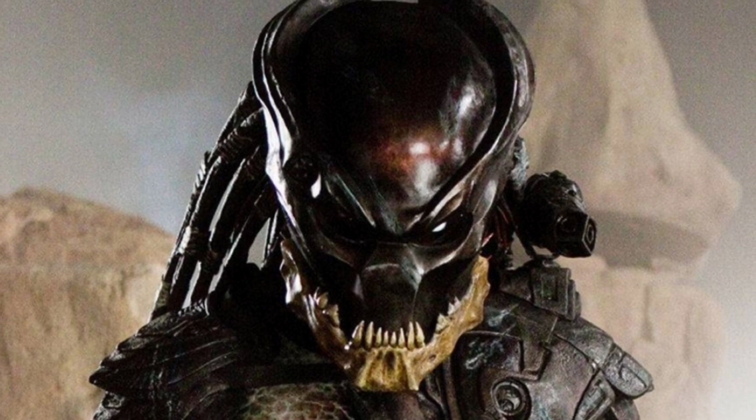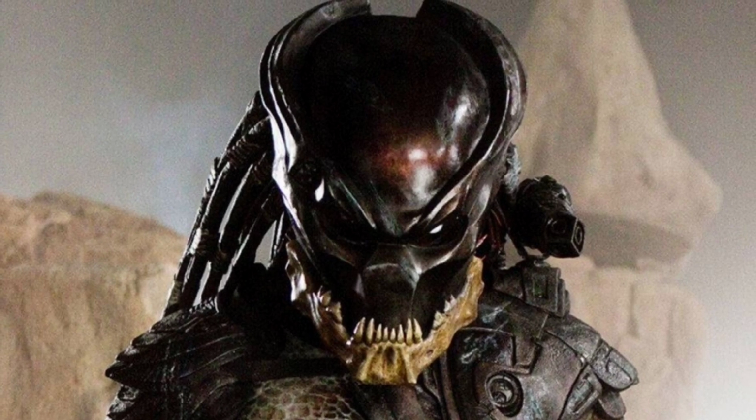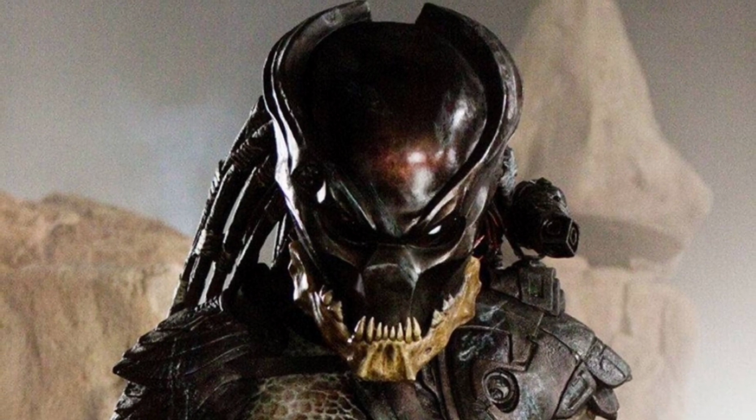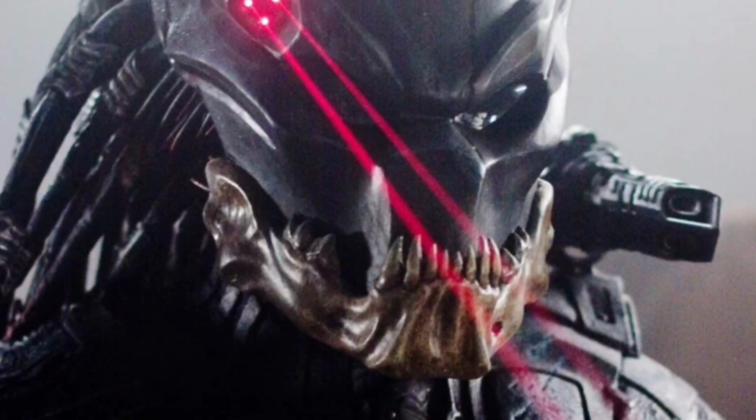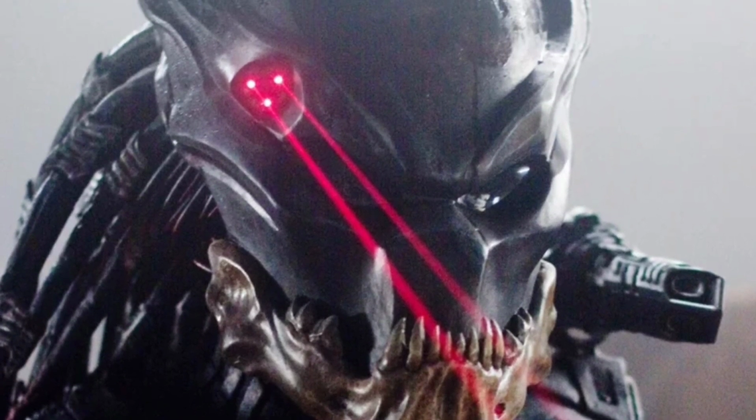His mask bears some resemblance to the classic Jungle Hunter style mask, but with a different colour and the addition of a lower jaw taken from some kind of animal. I think this made him look very intimidating.